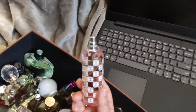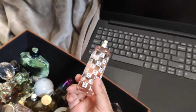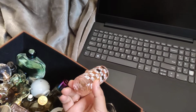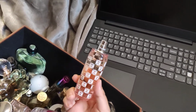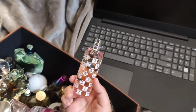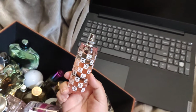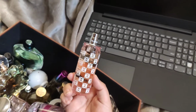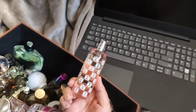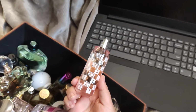Here is the only Loewe fragrance that I have, Loewe You. In case you don't know what I'm talking about, I'm talking about the Spanish luxury house, which is spelled Loewe. I'm saying it like Loewe because I was told that's how you're supposed to say it. This is half rose and half cedar wood. It's okay.